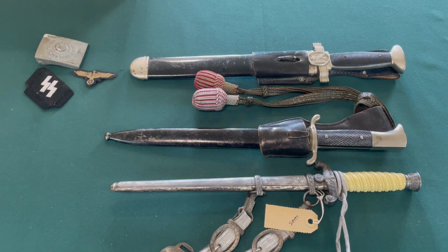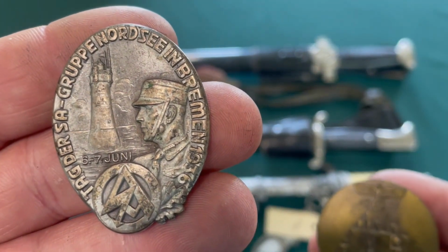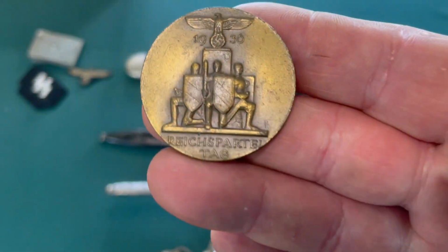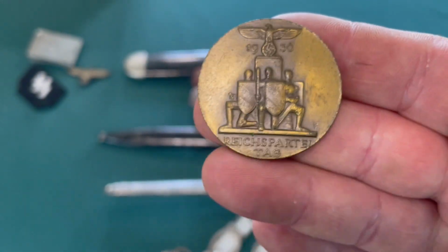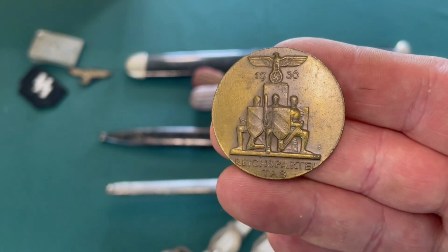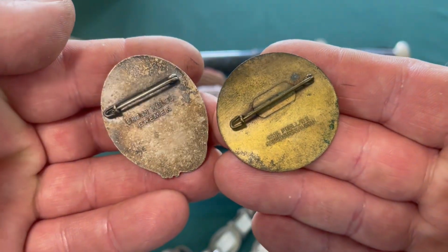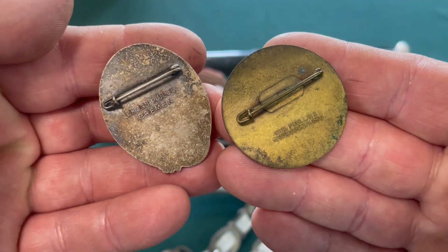Now I'm not a full German collector, so those of you out there who are German collectors might be able to identify these a little bit better for me. But these have been found in bags over the years. I believe this is the Rally of the Victory Day 1936. I'm not too sure on that one, so any of our more switched on German collectors might be able to help us with those.